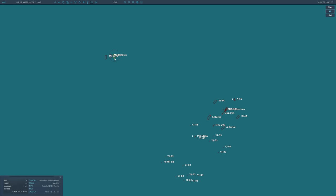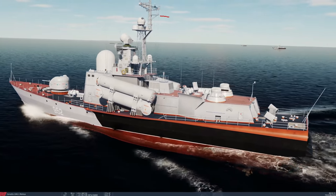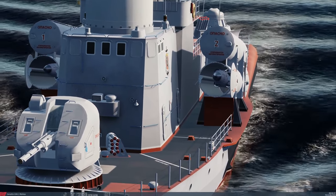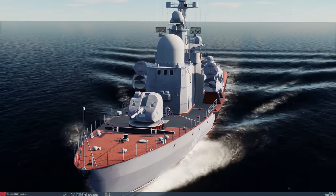Interestingly, the Corvettes have not fired at the moment. We've got the Veer-class Corvette here, I believe. Oh, and they're open. These are Sunburns, valued viewers. These are incredibly powerful missiles. Supersonic, Russian-built. This is going to be interesting. Not ready to fire yet, I don't think.